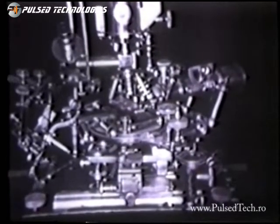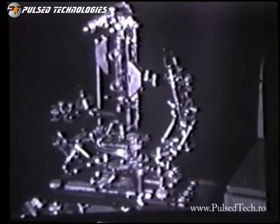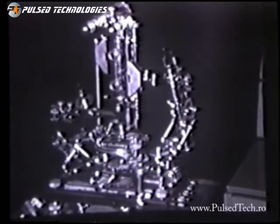Now, this is a close-up view of the Rife universal microscope, showing the dark field illuminator on the right side, which swung down into position for dark field illumination of syphilis bacteria and other dark field bacteria.